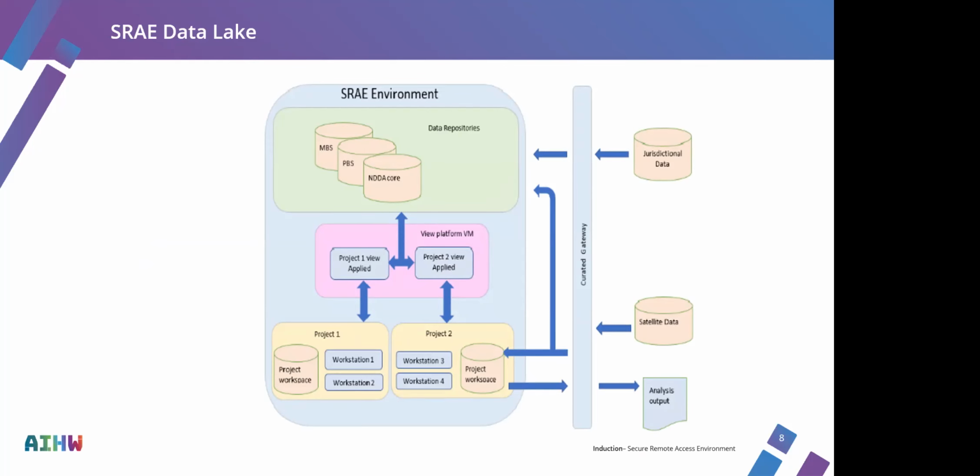The Views functionality will allow us to provide some governance about what individual projects can and cannot see, so that we can ensure we meet our supplier agreements about the security of their data, essentially, so that users in projects are only permitted to see the data that they are allowed to under their ethics agreements. And yet we can still maintain those secure gateways if there's anything extra that needs to come in.